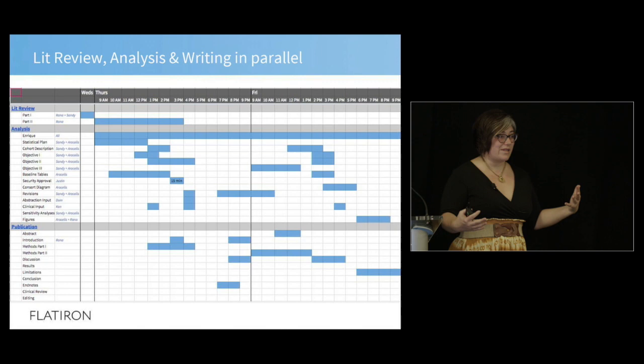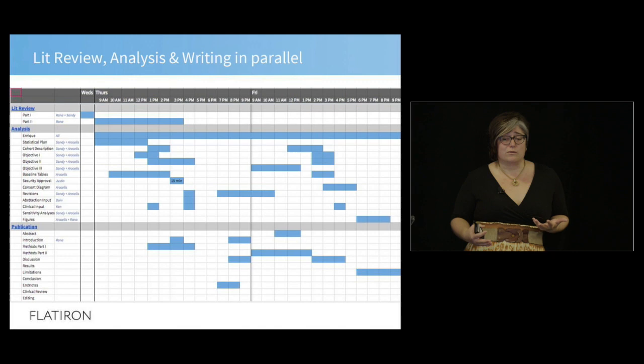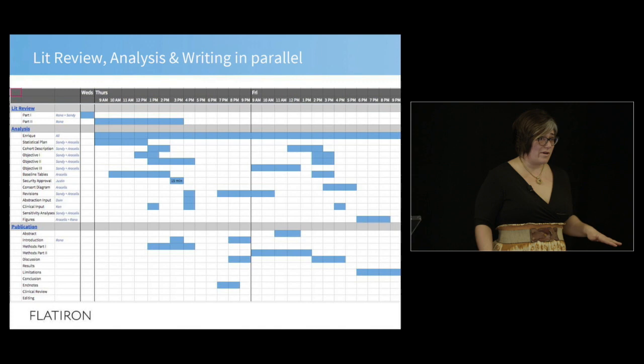How did we do this, what was the process like? Luckily we had this awesome project manager, Kelly, who was able to really plan out and go through all the different parts of what needed to be done for the different objectives and the different roles, and plan that out over this 2-week period. There's no way I could have done this kind of planning myself. So this was really critical.